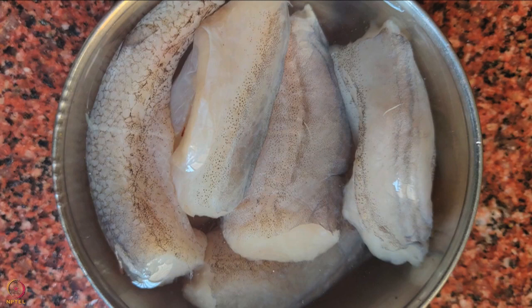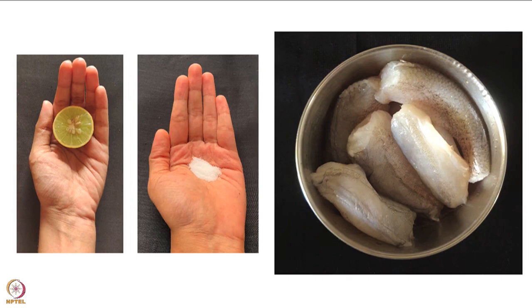Procedure: clean and wash the fish pieces thoroughly. Marinate the fish pieces with salt and lemon juice. Keep it aside for 15 to 30 minutes.